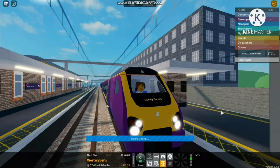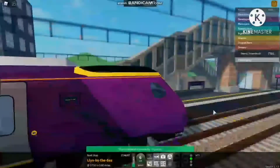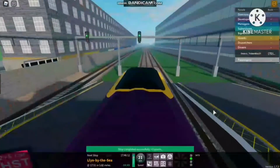Okay, let's go. Oh, speed limit is still full speed.